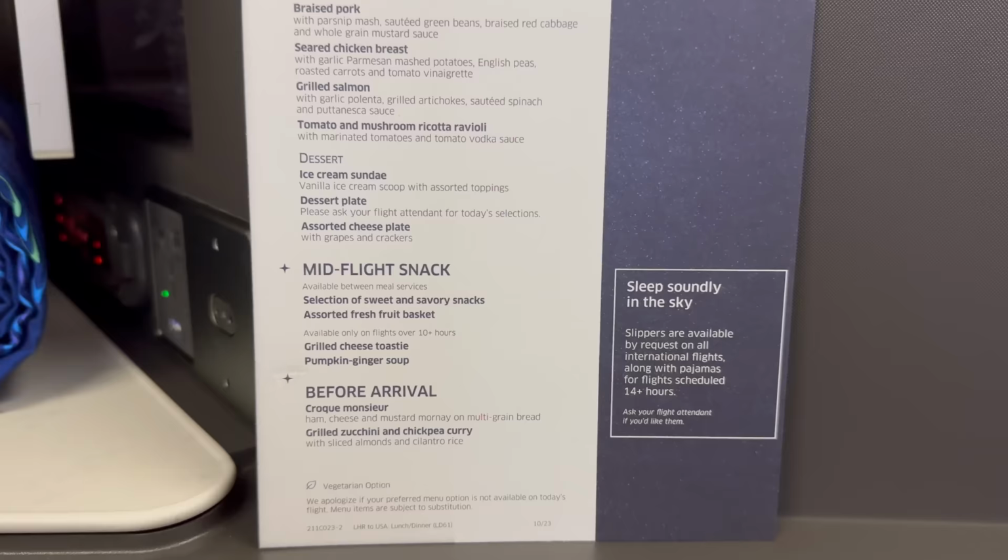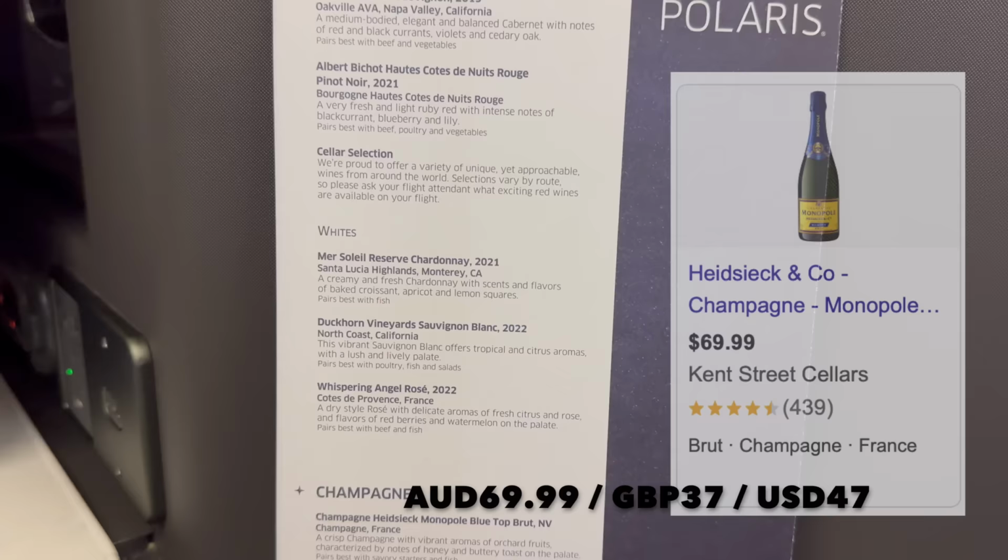Here's the wine list. On today's flight, the champagne is Heidsieck Monopole Blue Top. It's slightly more expensive than Piper-Heidsieck.